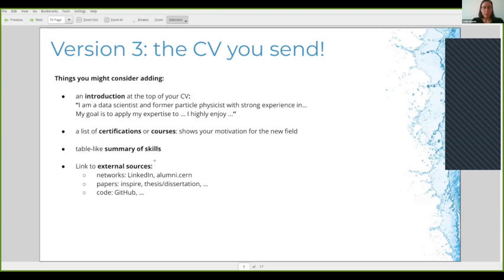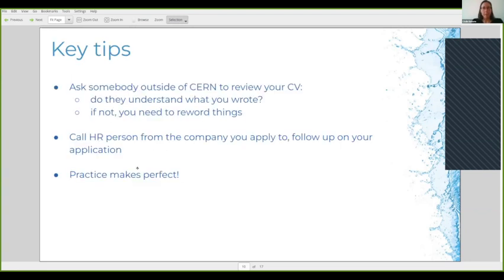Of course, you can link to your papers, your Inspire profile, your thesis, anything that you want to promote, basically, and also the code. So GitHub, typically, as we've already discussed.